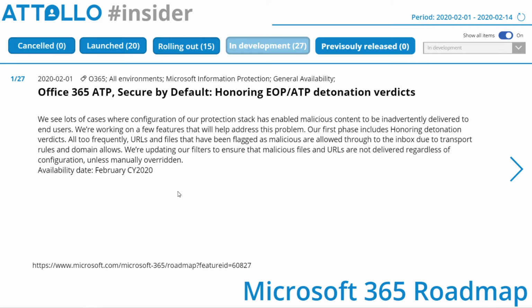Okay, Office 365 ATP secure by default, honouring EOP and ATP detonation verdicts. I have no idea what that means. I'm sure that is of use for people who work in that particular area. You can read the description there, I'm not going to.